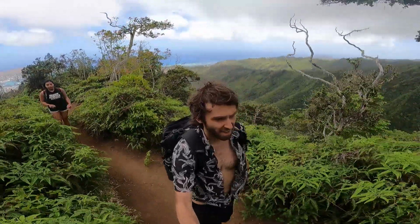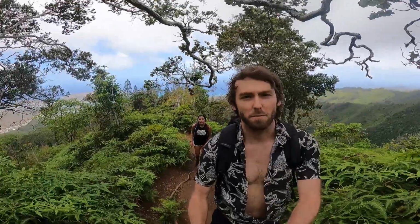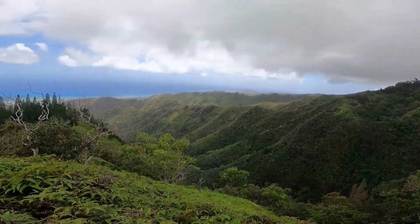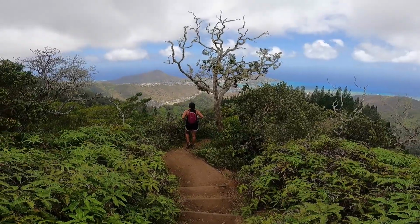And this is the ridge walk. Whew. Pretty amazing. We're nearly at the top. We've got a few more stairs to go. But look at these views. So many stairs. It's so worth it. There's more to come. And there's more to go.